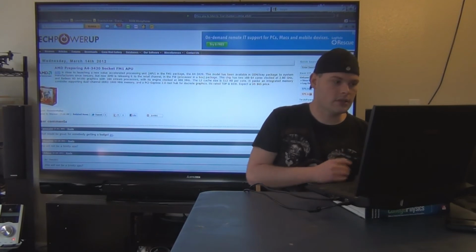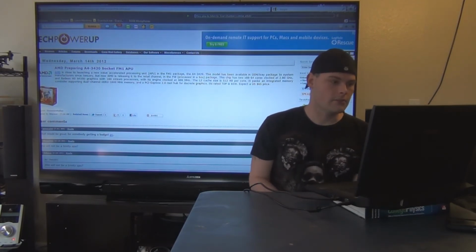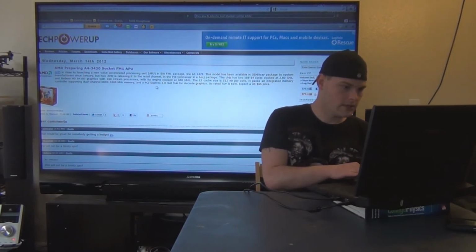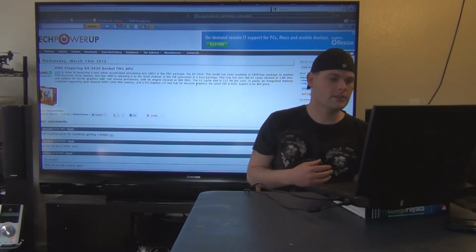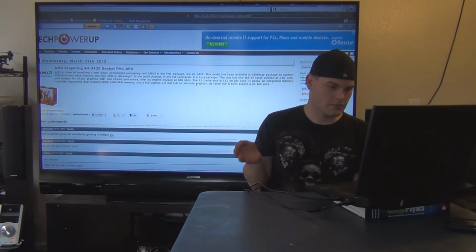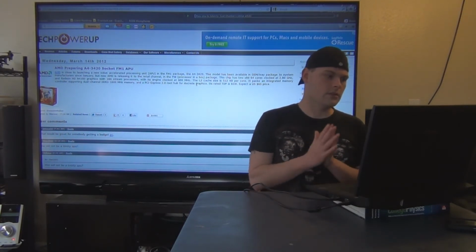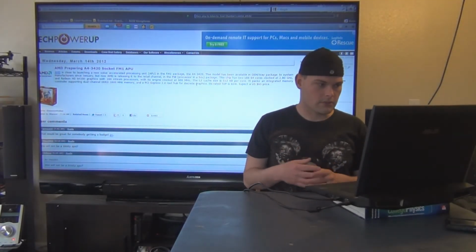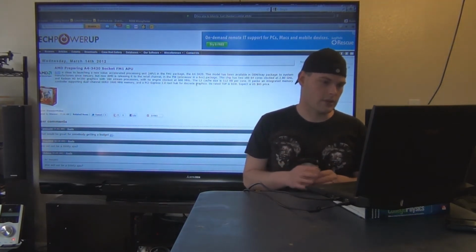Then AMD is going to be coming out with an A3420 socket FM APU. It's going to use a PCI Express 2.0 root hub for discrete graphics, and it's rated at 65 watts, and it's going to be around the $65 price range. So pretty much you can see AMD's not really developing processors anymore. It's more or less APUs, onboard graphics, and all that good stuff.